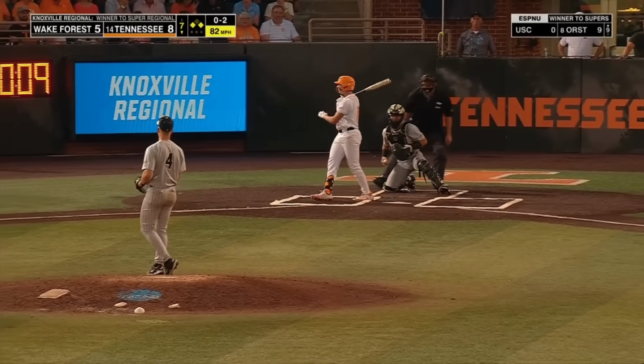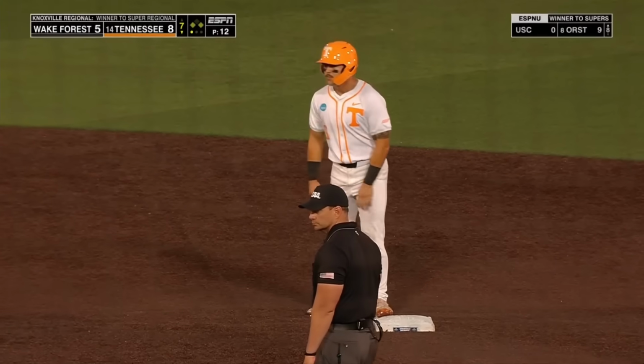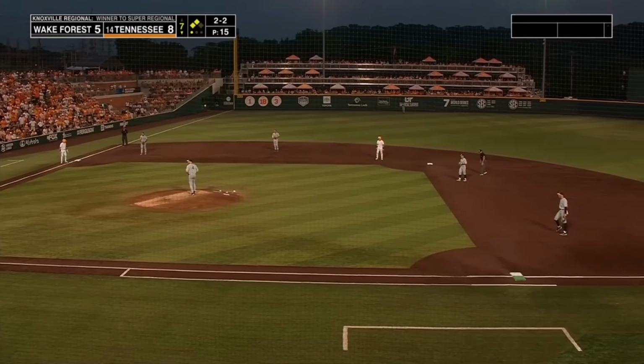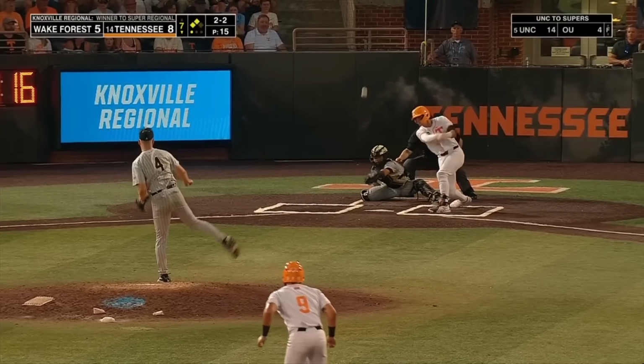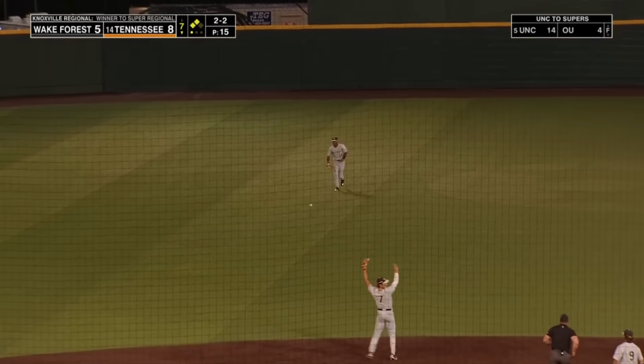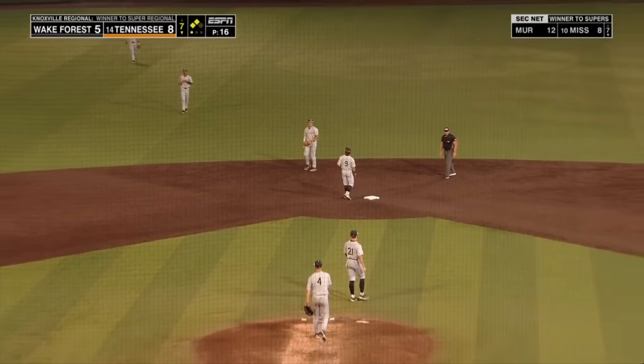0-2, swing and a miss. So Morningstar gets his strikeout in the end. Ensley does move up to second. Hunter Ensley singled, he's now at second. Infield in 2-2. Line drive poked over short into center. Fisher scores, Ensley on his heels, and the lead is 5 for the Vols.